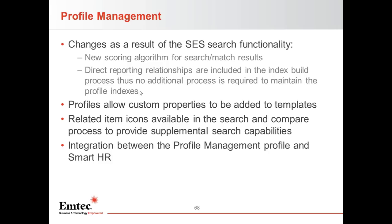Next, within the profiles, you have the ability to add custom properties to the templates, giving more flexibility to add your own fields outside of what is delivered. We also have the ability to see related item icons in the search and compare process. So if you're looking at competencies and there are sub-competencies related to that, a related item icon appears, and with that you have the ability to drill down further in your results, in your filters, essentially, as well as see that additional content. And lastly, there is the integration between the profile management profile and Smart HR, which I talked about earlier.